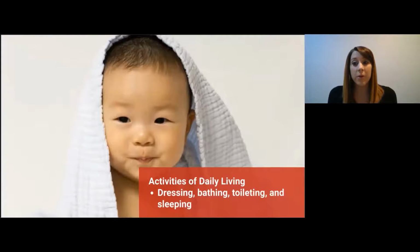OTs can improve tolerance of non-preferred tasks, and increase the skills needed to partially participate in routines until they are old enough to do it on their own. For example, the child might not be able to brush their teeth thoroughly yet, but they can start by taking the cap off, preparing their toothbrush, and brushing the front of their teeth, while mom and dad help follow up with the rest.